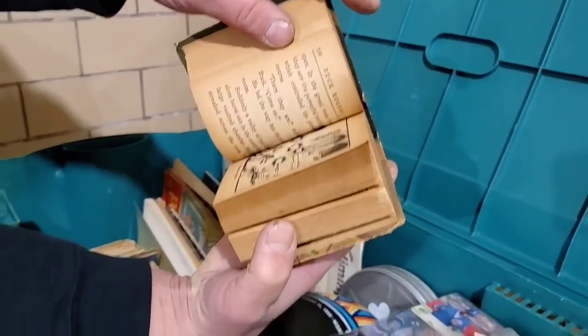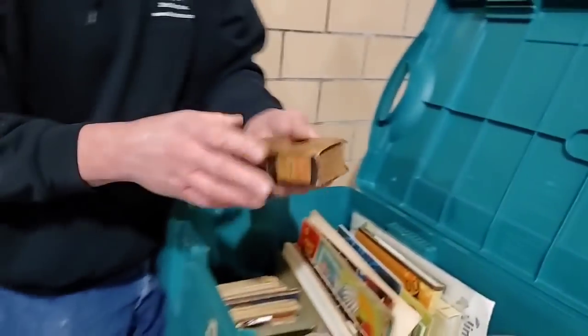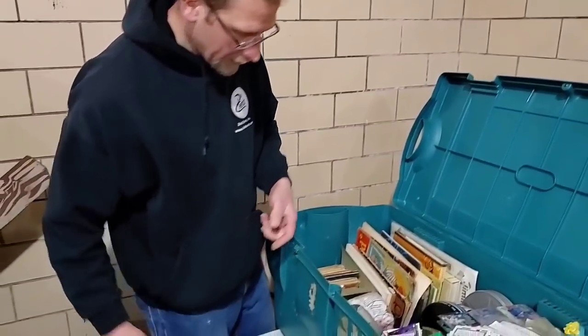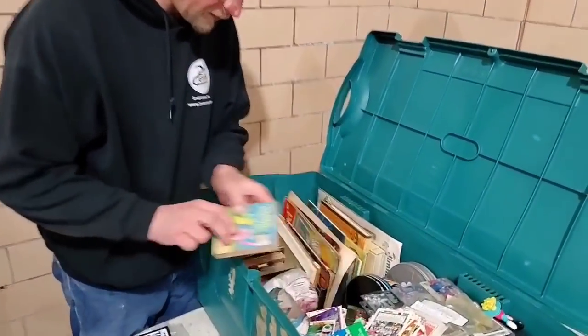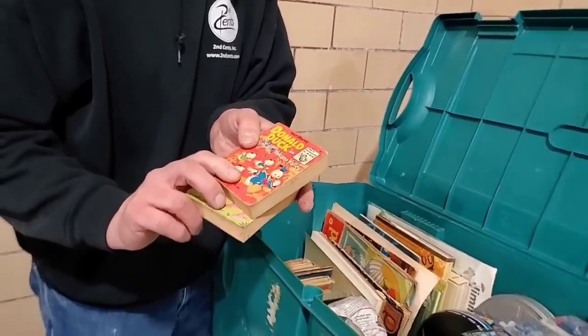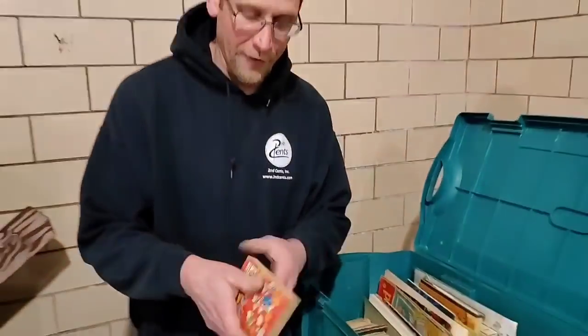Pretty cool, huh? The old Buck Rogers. I don't know what year it is, but it's old. Oh, there's more books on this. Pink Panther. Donald Duck. Oh, these are the flip books again. Oh, I showed this to my kids. I brought one home the other day.